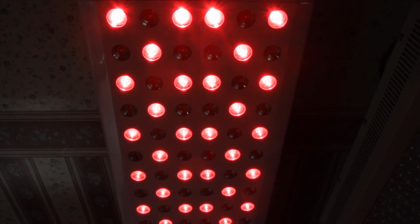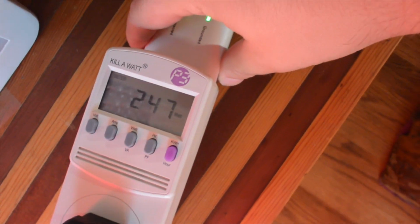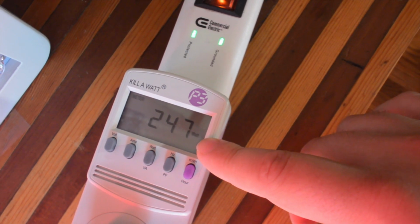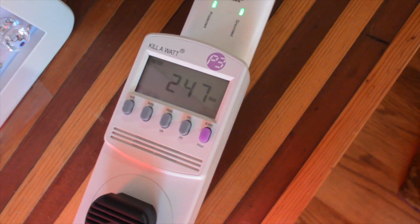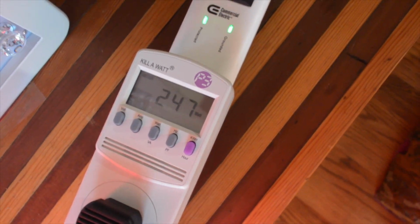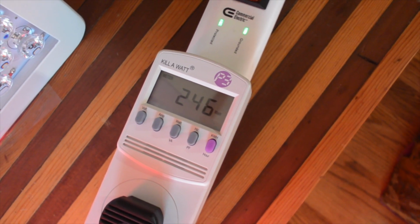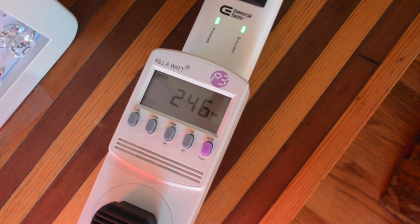Nice little pattern. Okay, looking at the kilowatt meter. 247. So we got 247, and the Joovv says it's rated for 300. So that's a lot more in line with what was advertised as the rated wattage, and they're actually pulling 247, 246. But obviously it's still under the 305 that we just saw from the VIG1000.